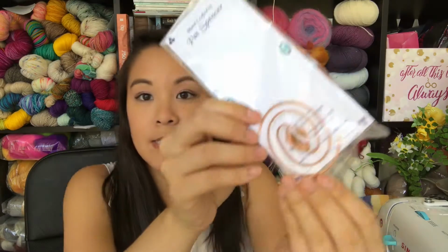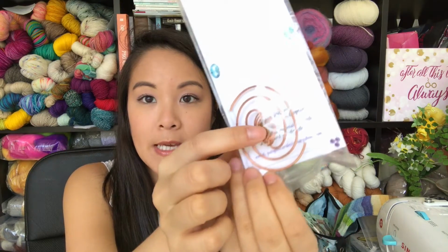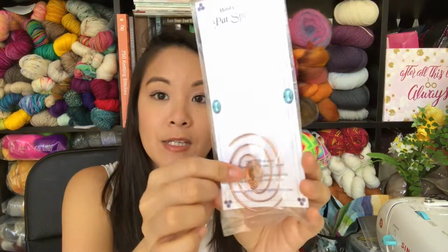Next up, I got a shawl pin by Pat Spencer. It's this lovely spiral-shaped one with a glass bead on the inside. It's super gorgeous. I really like this design. There's less of a chance of you losing a piece. So yeah, this is my first ever shawl pin. I'm pretty excited about it.